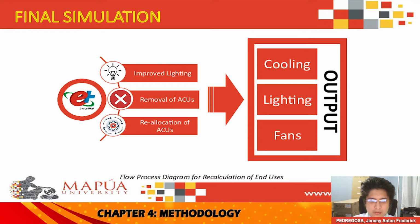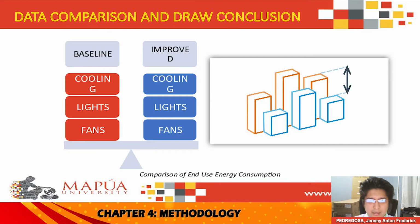So as you can see here is the flow process diagram for recalculation of end uses. The end uses are cooling, lighting, and fans. The parameters used for this simulation are the energy conservation plan, which is improved lighting, removal of ACUs, and reallocation of ACUs. Then lastly, we'll be comparing the data between the baseline and the improved and draw a conclusion. So as you can see here is a comparison of end-use energy consumption. The end uses will be cooling, lights, and the fans.